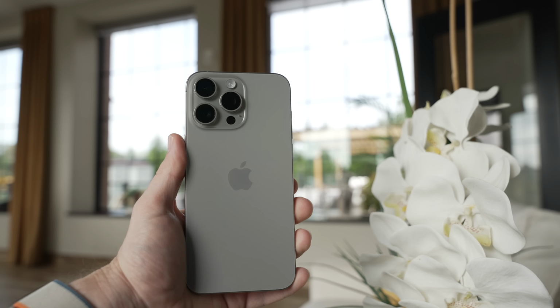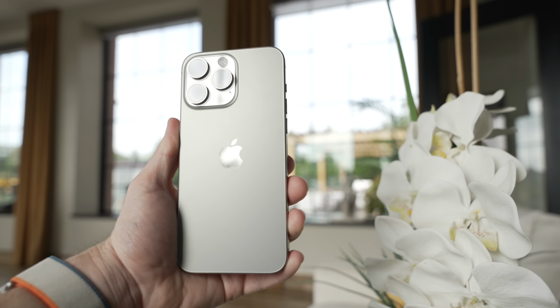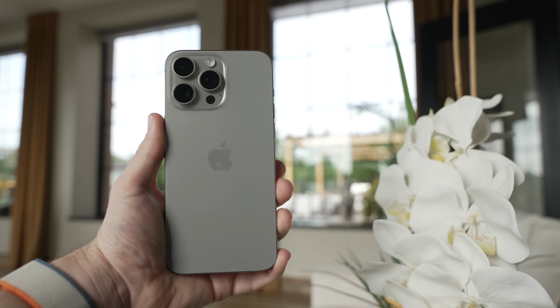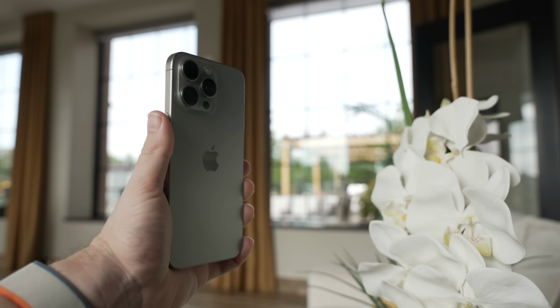Honestly, I was not expecting this for a year-over-year upgrade, but really, the refinement this year is tremendous. This is a beautiful smartphone, and it really does get rid of a lot of the pain points I had with my iPhone 14 Pro Max.